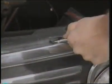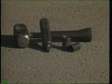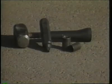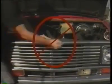Certainly, there are times when you need to loosen a frozen nut or bolt, and hand pressure won't do it. That's when you need to use a heavy-duty striking tool and some penetrating oil. The striking tool is designed to be hit with a hammer and will do the job, so you don't have to use a cheater bar or other hazardous operation to free that frozen bolt or nut.